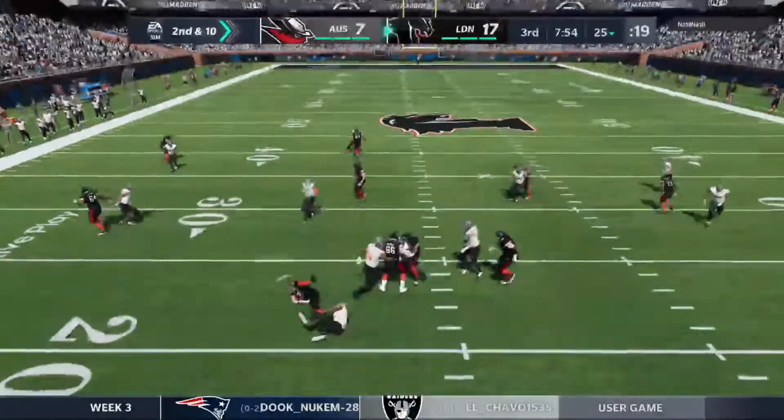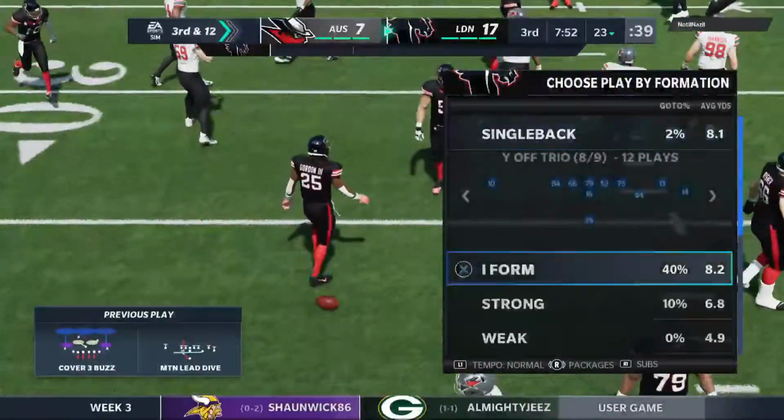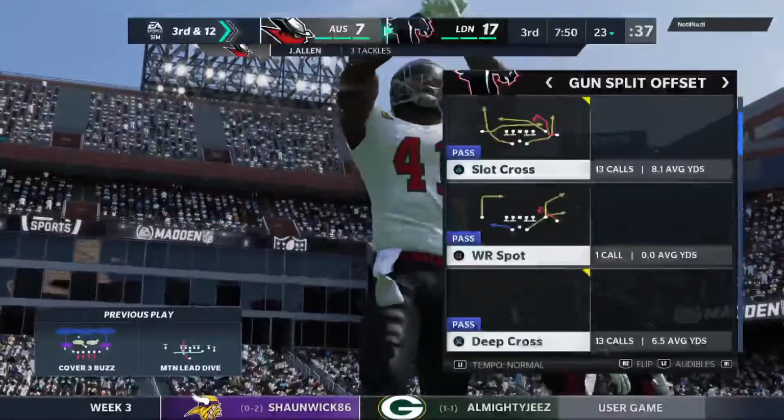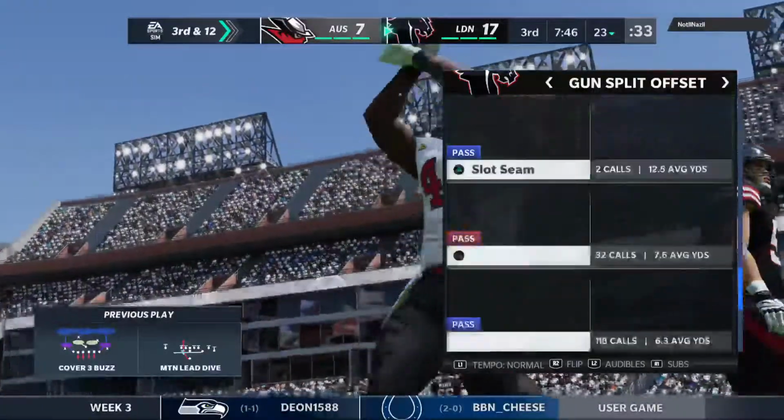Another tote for Gordon. He's been busy this afternoon. And he is going to be stopped cold behind the line of scrimmage. 2 yards the loss, and now 3rd and 12.